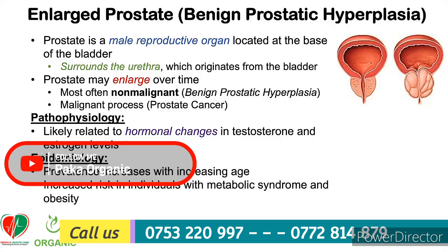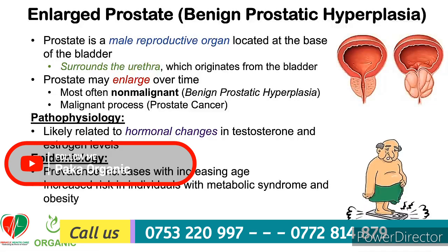And there's an increased risk in certain patient populations, particularly those with metabolic syndrome and obesity, and there's likely a genetic predisposition for some patients to get this condition as well. Now, the topic of this lesson is that an enlarged prostate can lead to certain signs and symptoms, and we're going to talk about those signs and symptoms and why they occur in the next upcoming slides.